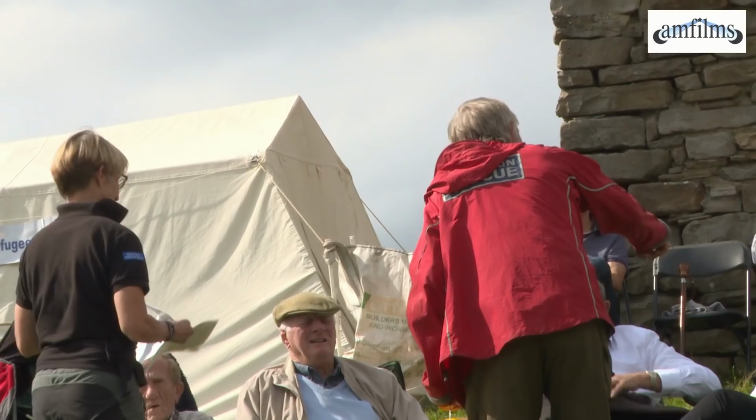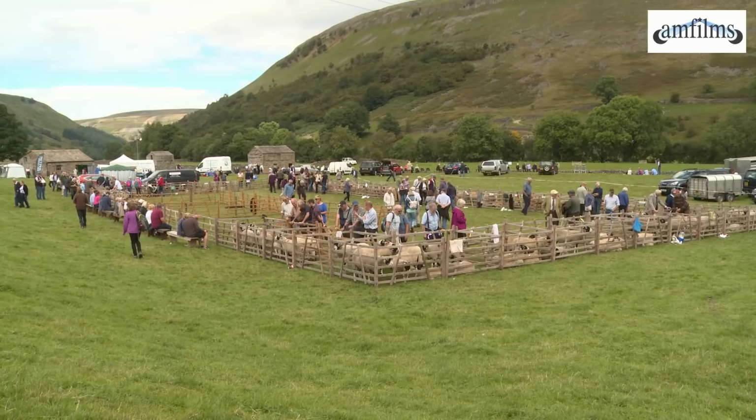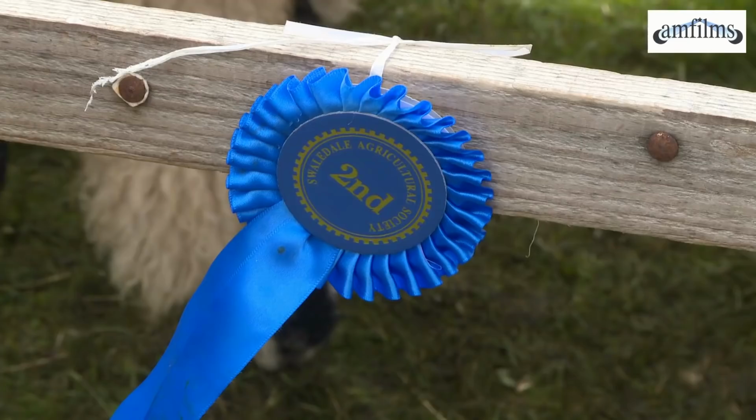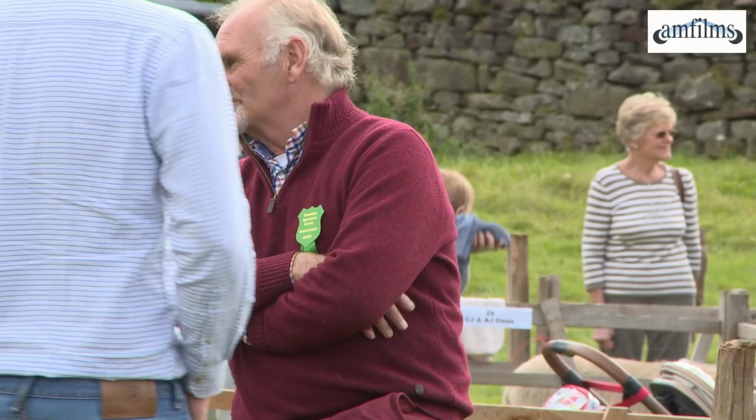Muker Show is a sheep show, and in particular the Swaledale breed. Walking to look at the sheep pens, I realise the judging has taken place. The coveted rosettes represent the best of the breed in its true home. One of the stewards for the judging is still here.